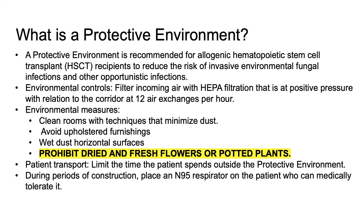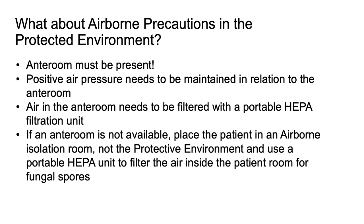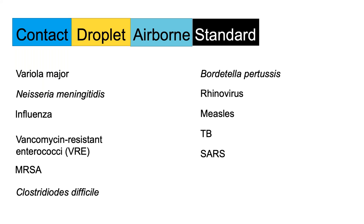During periods of construction, I place an N95 respirator on the patient who can medically tolerate it. Okay, so what about airborne precautions in the protective environment? An anteroom must be present. Positive air pressure needs to be maintained in relation to the anteroom. Air in the anteroom needs to be filtered with a portable HEPA filtration unit. If an anteroom is not available, place the patient in an airborne isolation room, not the protective environment, and use a portable HEPA unit to filter the air inside the patient room for fungal spores.